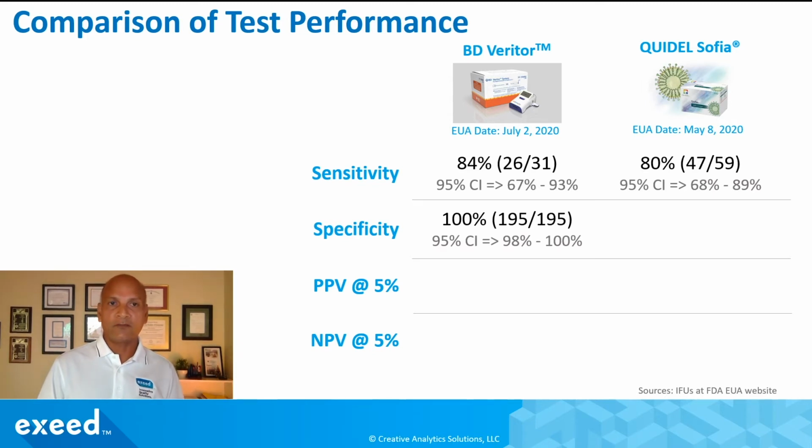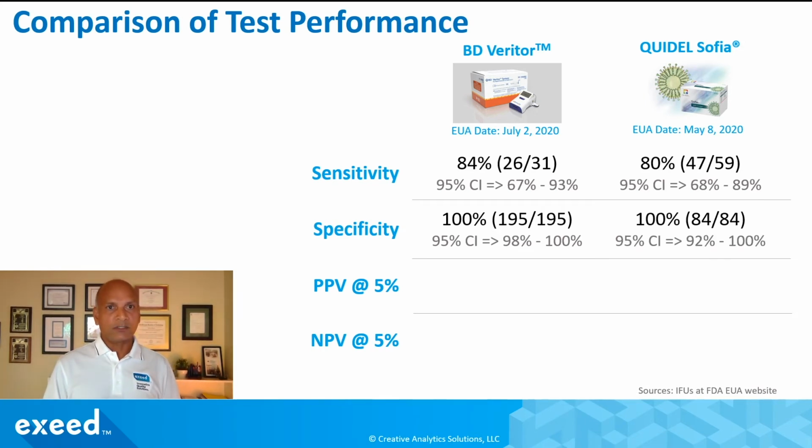Specificity is the other way. If you have a confirmed negative, how many samples you are testing as negative? It's 100%, same as Quadel. Now the next two numbers are important. These are predictive values, which tells us how likely are we going to be right? What is the probability that someone who tests positive actually has the virus, which is a different thing than positive agreement or negative agreement. I've talked about that in detail in another video.